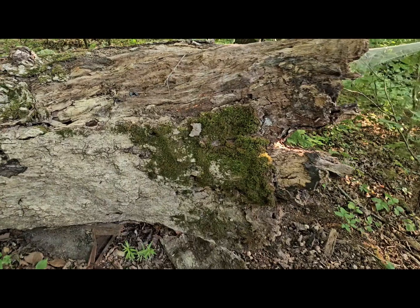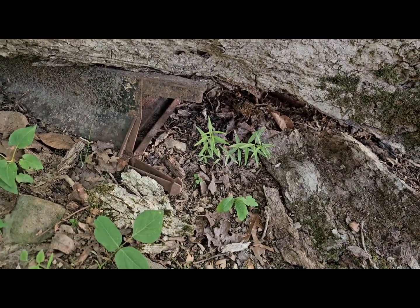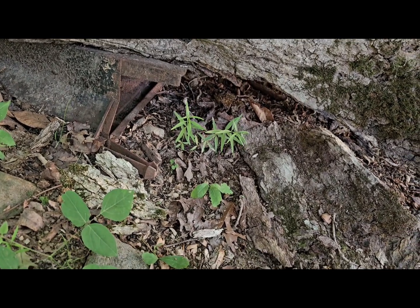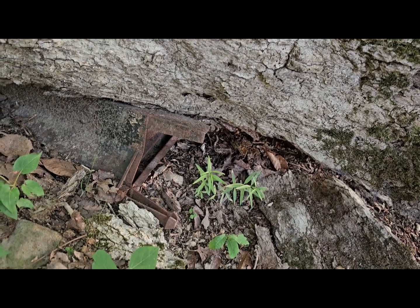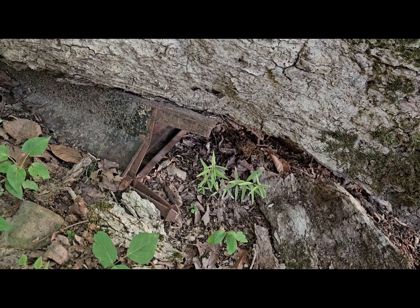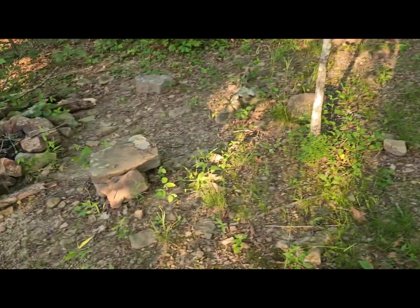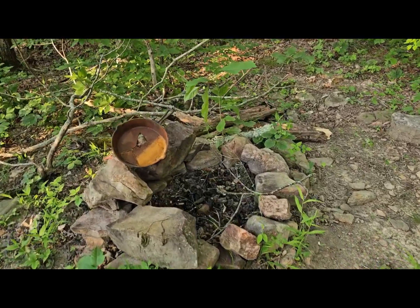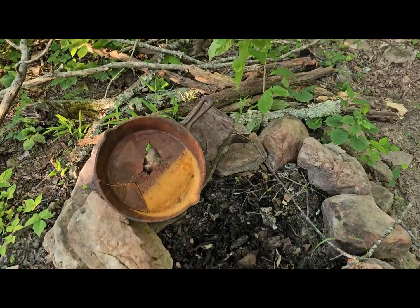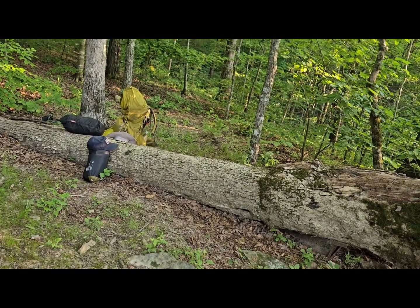Look this way, it's what's underneath it. It's like, I don't know if it's a stove, chair, I don't know what it is. It's metal, it's got legs, but it was crushed by this tree when it fell. That was there when that tree fell. It was amazing. Anyway, there's a fire pit over there. Somebody's left an old broken skillet here. Old cast iron skillet that's seen better days. A little fire pit. And I'm gonna set my tent up over there on the other side of that log.